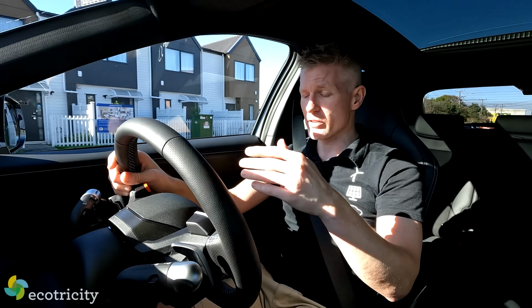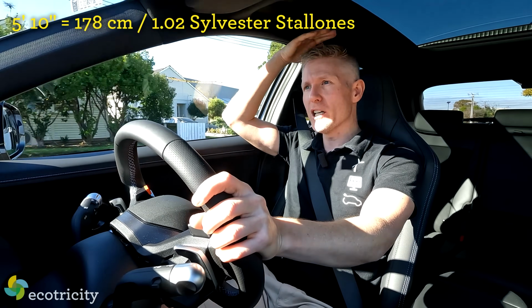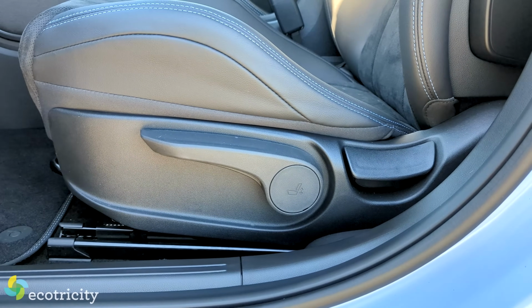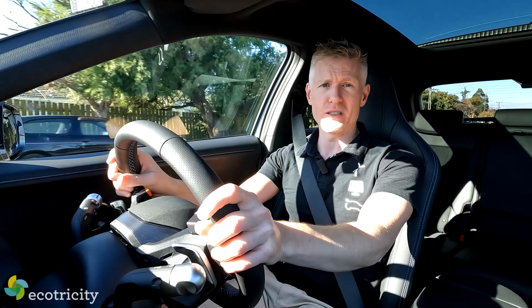As for interior space, as the driver, well, I got loads of room. I'm 5'10", standard issue human male, but I've got heaps of room above my head, and if I put the seats back, which are manually adjusted, all of them, gone are the luxurious electronically adjustable seats, but you've still got heaps of room. I can barely touch the pedals if I put the seat all the way back.